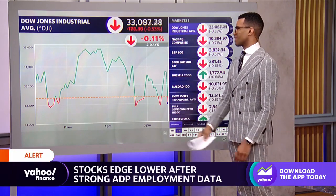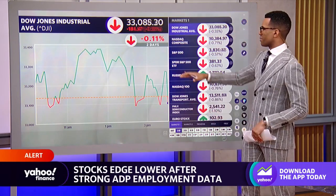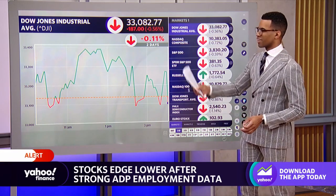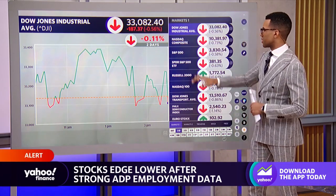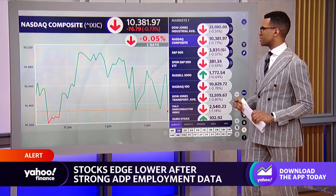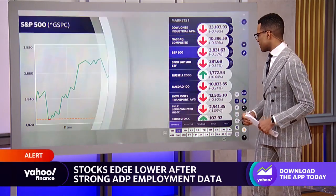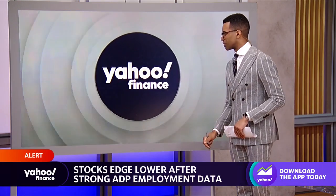Over the past 2 days, net lower for the Dow Jones Industrial Average by about 0.1%, but 0.5% lower here out of the gate this morning, down 187 points early in trade. We're also taking a look at the NASDAQ Composite. You've got the tech-heavy average down by about 0.7%. The S&P 500, that's lower by a little more than 0.5% right now.